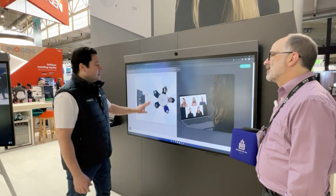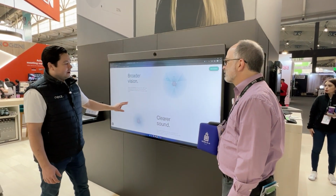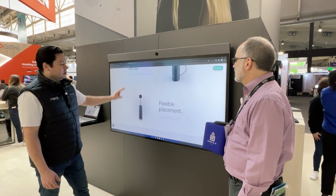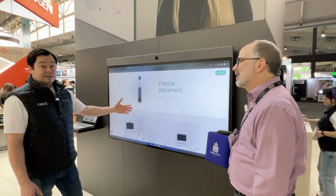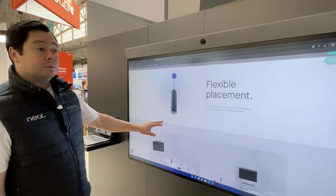That's the idea. So it's basically got 360-degree cameras, 45 degrees each, with 16 microphones for clearer sound. And also we want to do some interesting ways to place it. So you can place it on a table, but you're also going to be able to hang it from the ceiling.